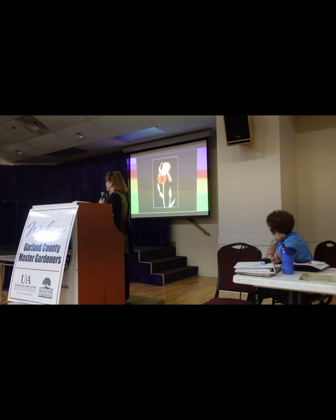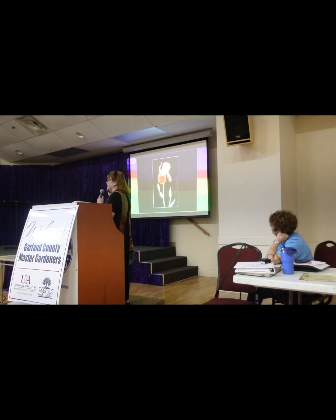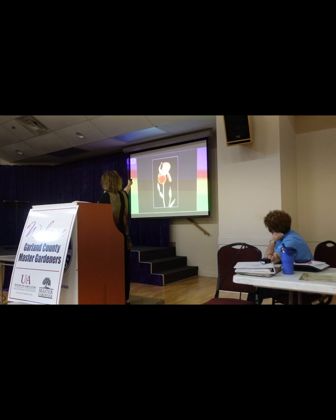And I do this, not that you can't photograph your flowers in the garden as is, but you don't get all that other stuff behind it. It really becomes a portrait, like a portrait of a person. And sometimes behind that might be the asphalt or the neighbor's car.